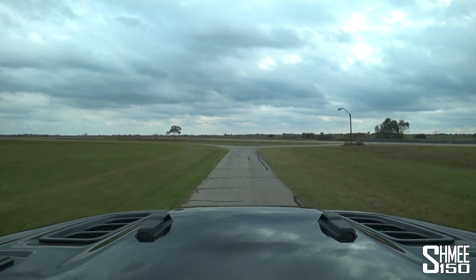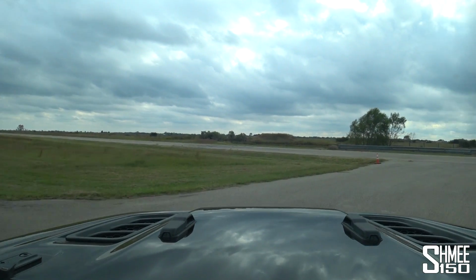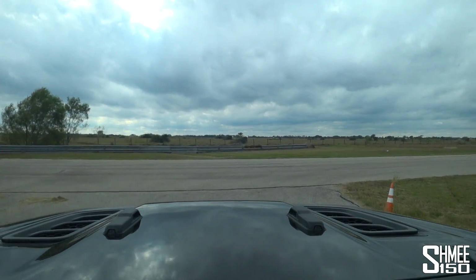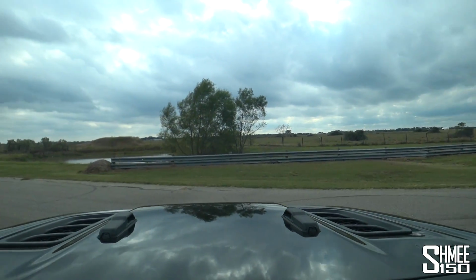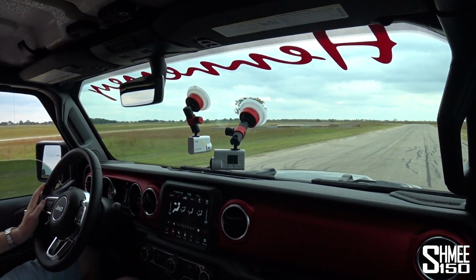Let's go a slightly different route here actually. Let's head towards the right, just out onto the runway. It's just the sound that it makes, and in fact, where are the window switches in here? That's actually my first challenge. I tell you what, this is quite funny. Oh, there they are. That took me a moment to find. The window switches are in the center.